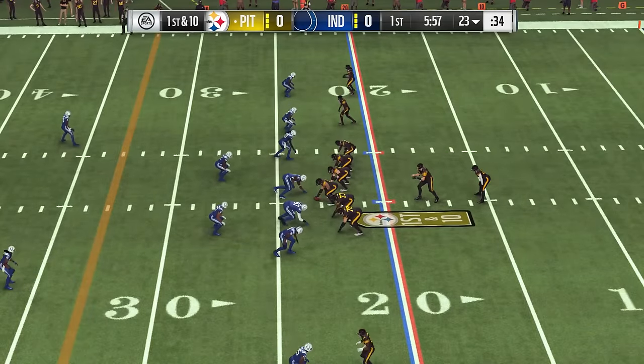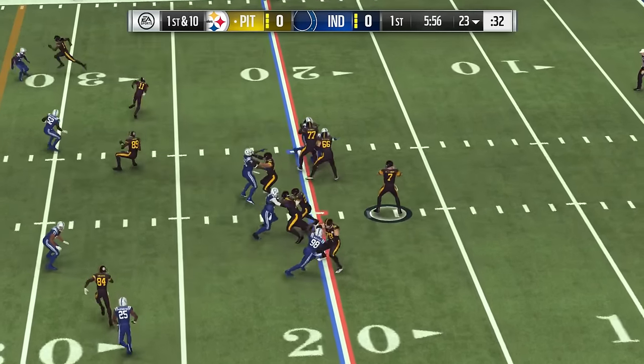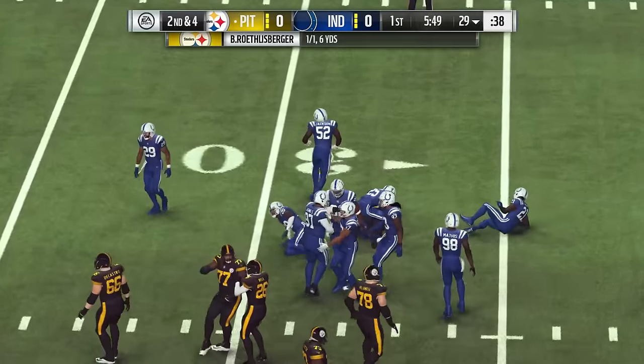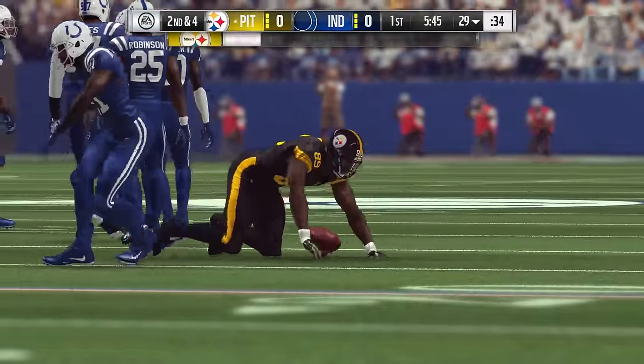They'll come out in the pistol. They'll throw on first down with Roethlisberger. Green's got it over the middle. And he'll get to the 29-yard line, brought down there. It'll be a gain of 6, and that'll make it second down.